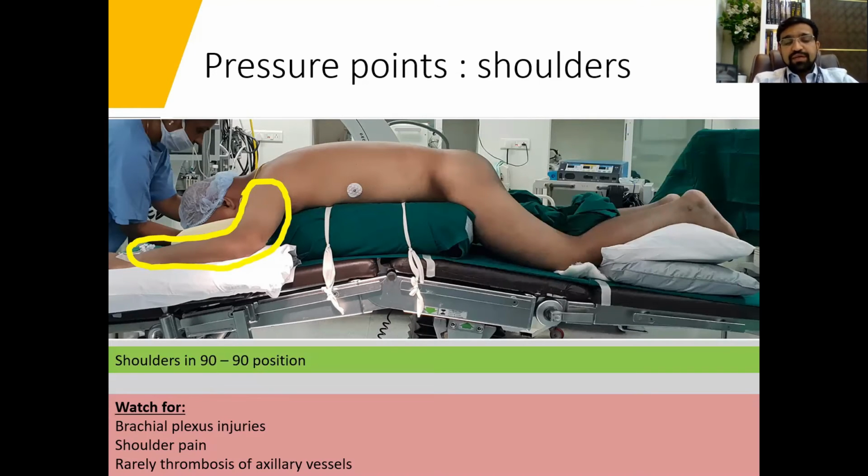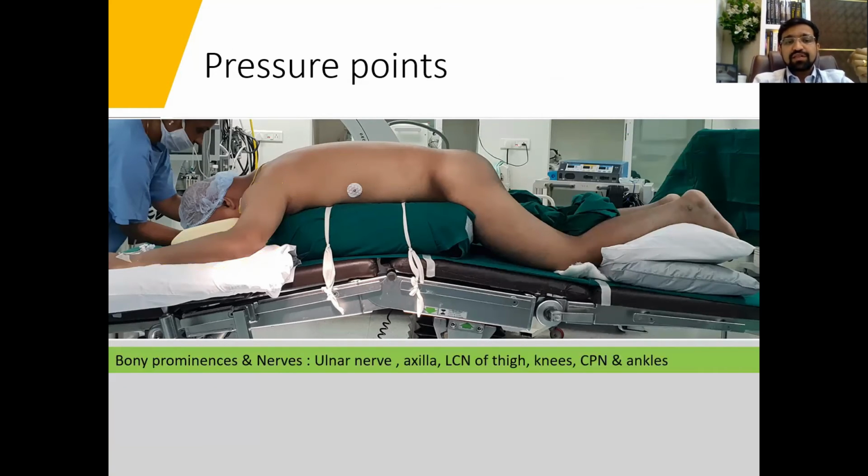The problems in bad positioning can cause brachial plexus injuries, shoulder pain, and rarely thrombosis of the vessels. Next, we come to checking all the bony prominences. You want to look at the elbow for your ulnar nerve. Make sure there is an axillary pad under the axilla.